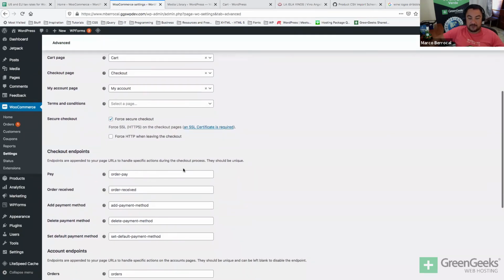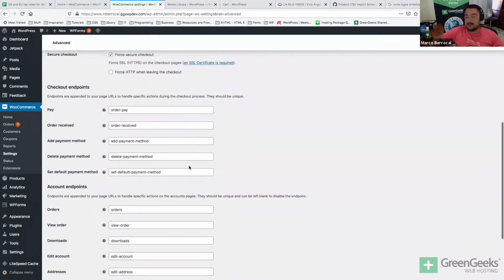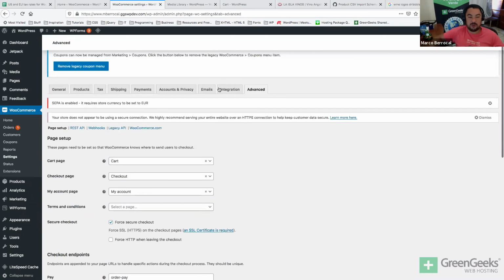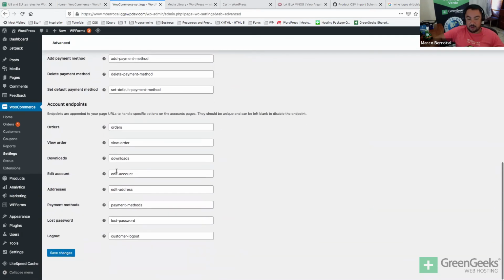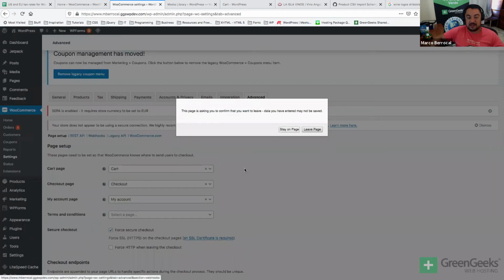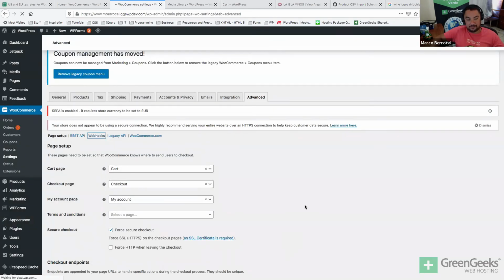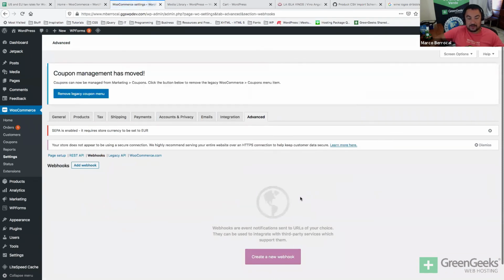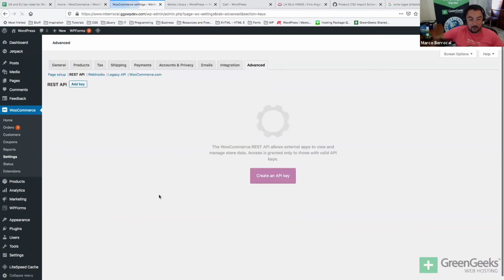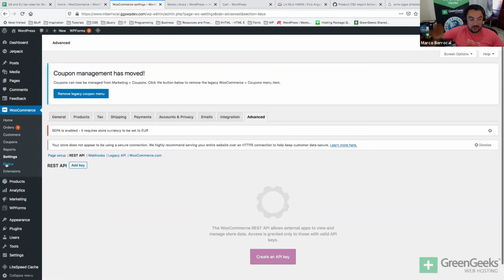The endpoints have to do with the REST API. Without getting too technical, you can fetch data from site A to B using something called the REST API, which is over here, but we are not going to cover that. So again, this is a little bit too geeky. This has to do with hooks. You can create your own hooks with WooCommerce. And again, I'm not going to touch that. It's the same with the REST API. But the last thing I wanted to address was the status thing.